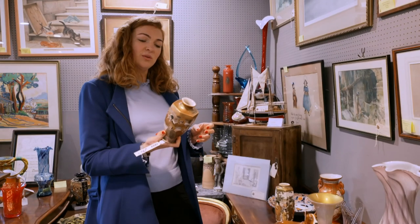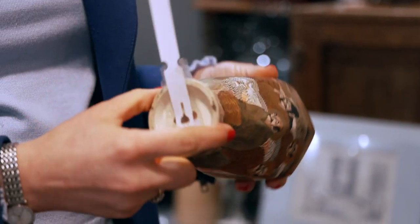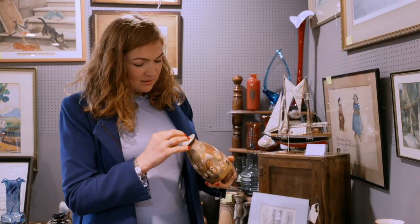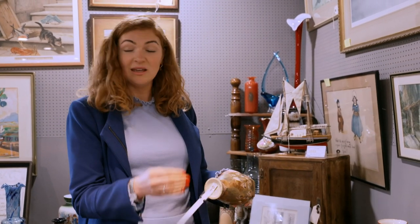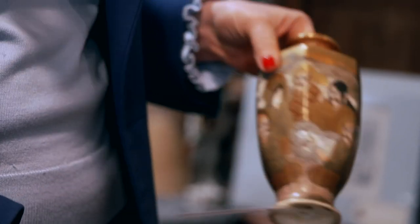What I love about Japanese Satsuma ware, they're just so striking. I mean, look at all that gold. It's fantastic. Let's have a look, is there a mark? No, there's no mark on the bottom. Shame. Because a lot of Satsuma ware is marked on the base with character marks in gold. And if you see that, it's usually worth a little bit more.